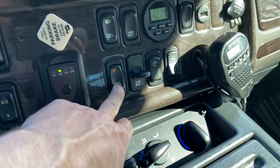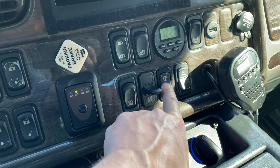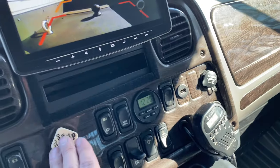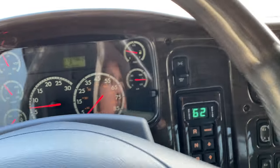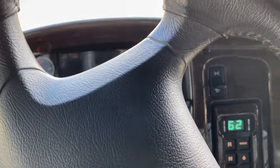This is your front fog lamps, and that's gonna be your rear upper lamps as well. And then of course your dump, and then your engine brake high and low setting, which is really nice. Allison 3200 transmission, which is silky smooth in this thing.